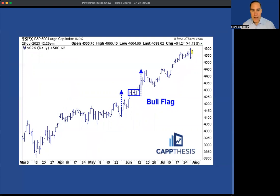Not all the patterns were big like that. That one took place over multiple weeks, two months or so. Sometimes along the way, you just have short-term continuation patterns. And that's what happened at the beginning of June here. This bull flag occurred just over a few days, where you can see what happened, right?